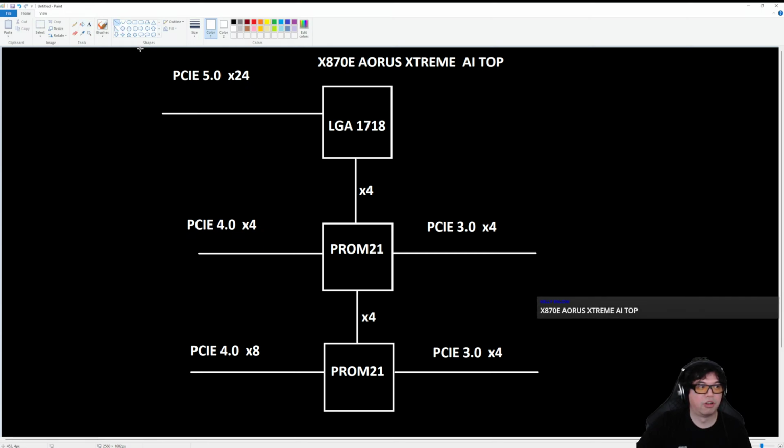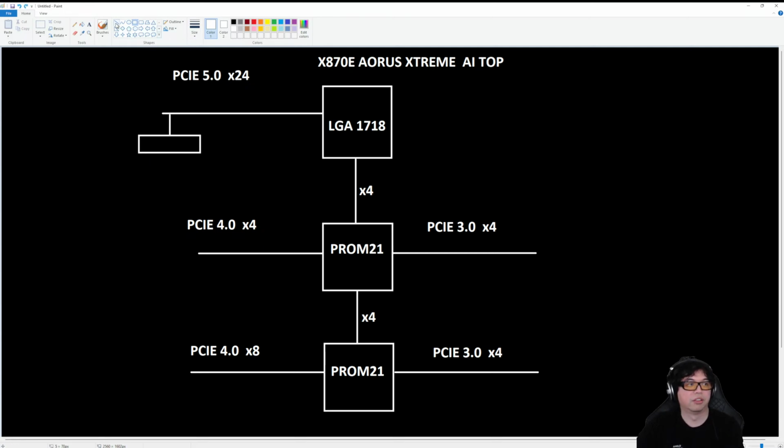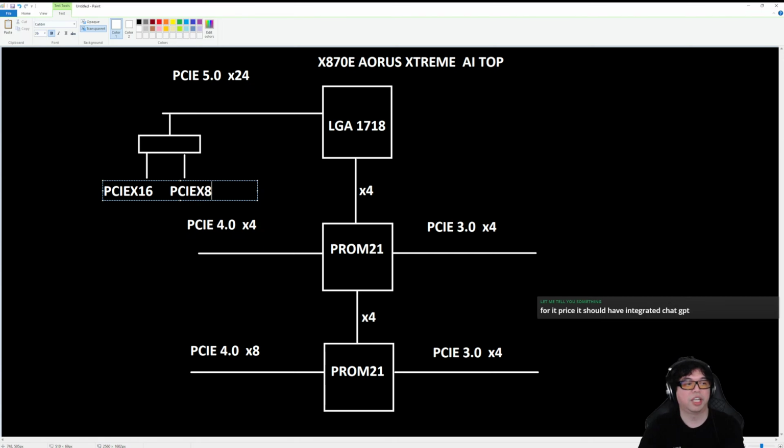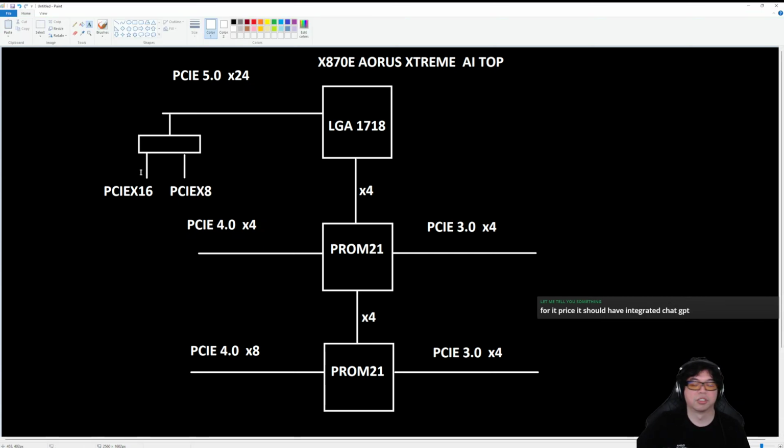Okay, so this motherboard on the CPU, it has 16 lanes that go to a splitter or a switch, a PLX switch, which will potentially divide the lanes across the first and second PCIe slot. So you have your X16, so your graphics card connects here. So we'll call this PCIe X16. And then the second one is called PCIe X8. So this is the top slot. This is the second slot.